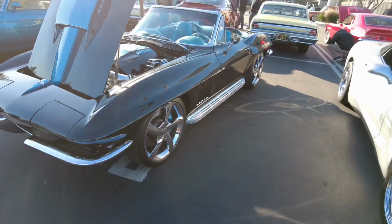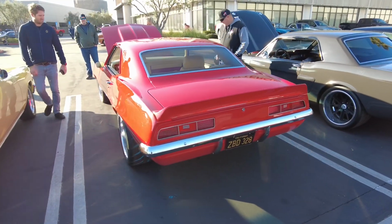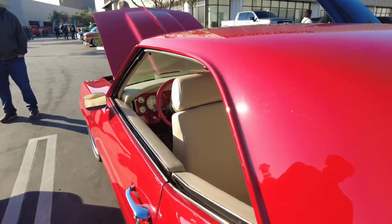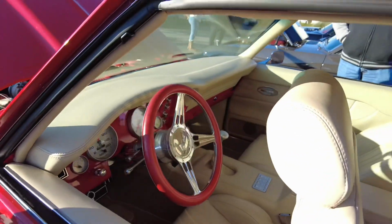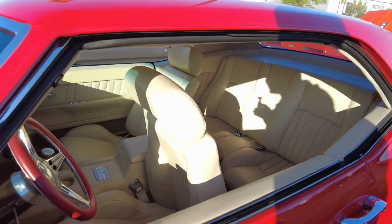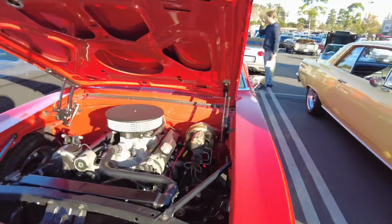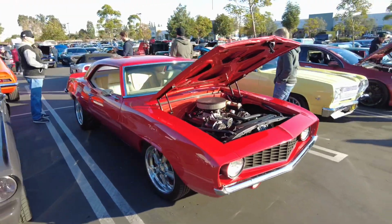Beautiful stance. Everything's right. Let's take a look at this Camaro right here. It caught my attention from a distance. This thing is pretty clean. Oh man, look at the interior. It's pretty badass. Oh man. Looks good with that tan and that red. Clean.